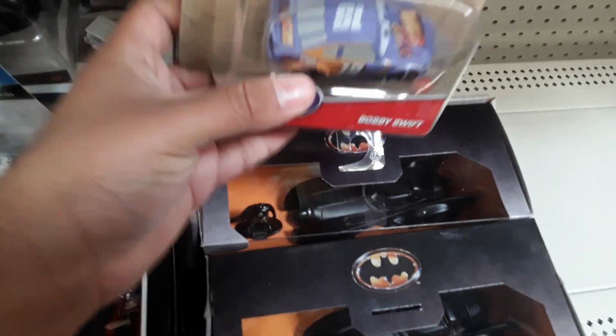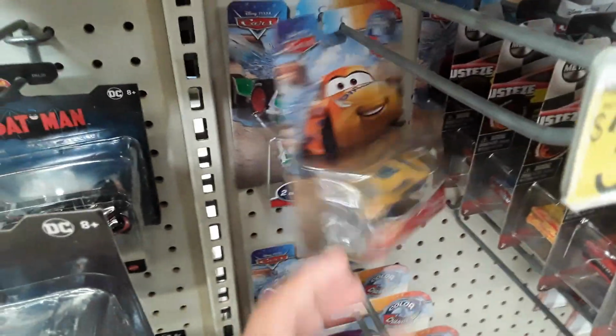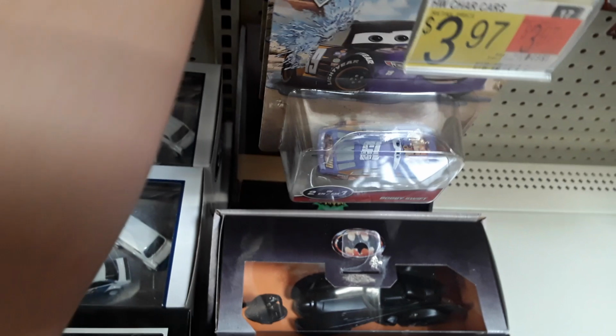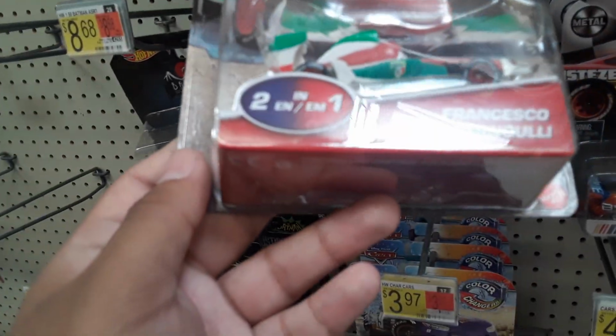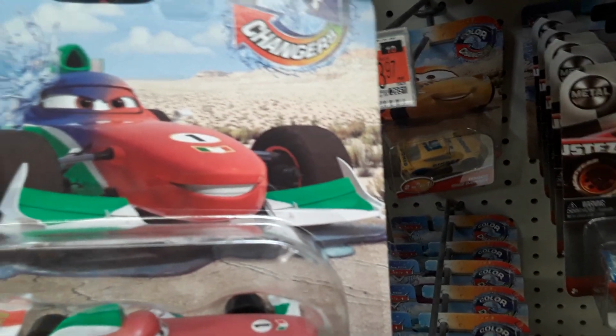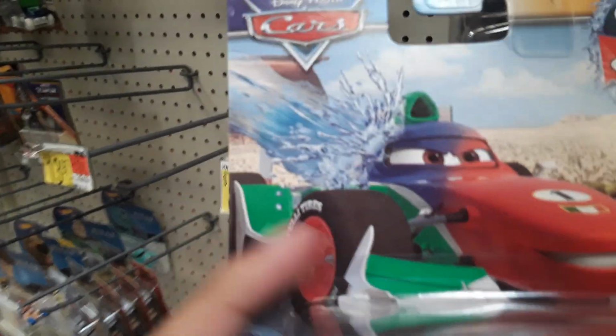I might put this closer to the back. The rest of the Color Changers line. Can't find Hudson Hornet or Paul Conrev. I know there's a Sally back there. Yeah, I got two of them. No, three. Got Dinoco Cruz, only have one, two Francesco Bernoullis. Look at that, his front tires spin when he's in the package. I like the artwork. It kind of shows half of the car, you can see that.